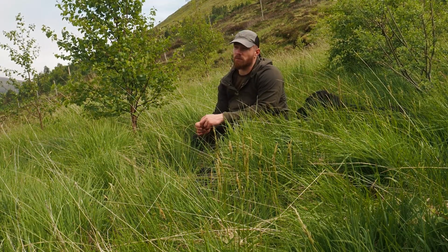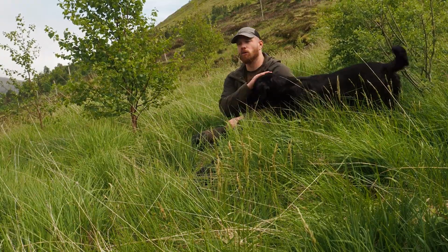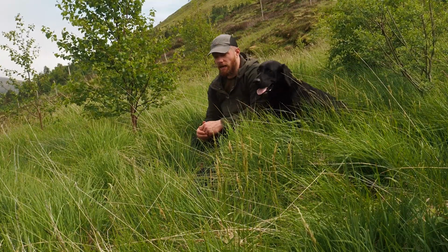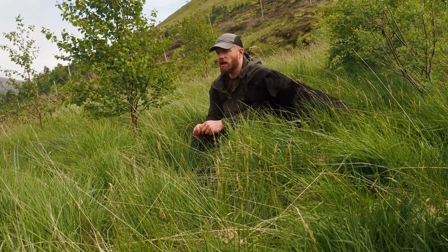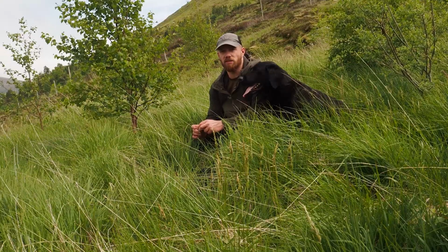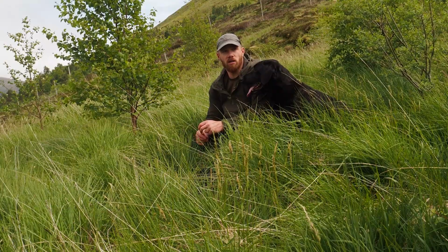And again, some are probably thinking, well, after you fenced it, why didn't you just leave it to regen? Why did you go to the effort to plant? And the truth is, it's such a big area and there's so little seed source. For most of those species I've just listed, there's no seed source out here at all. Those species are long gone.